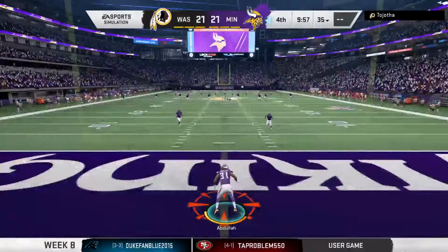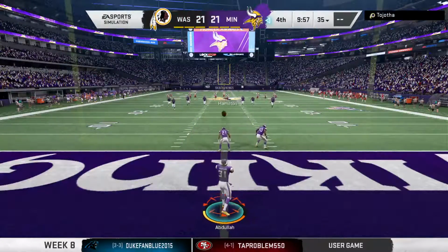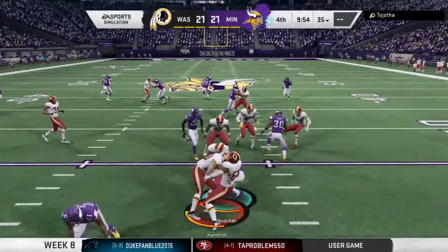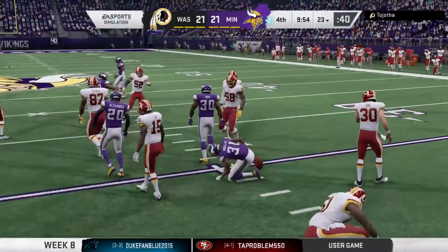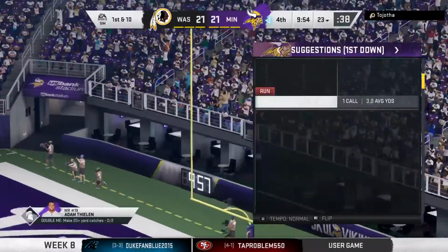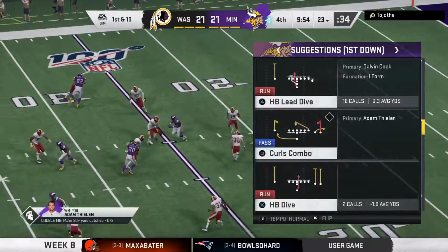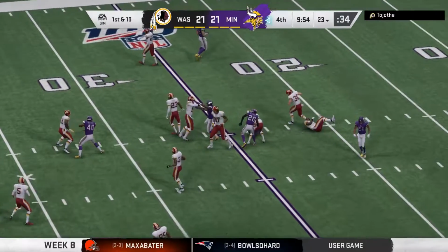A couple of teams locked into a good one here. 21 all to score as the kick's away. This is taken about 7 yards deep. And he'll bring it a few past the 20 to the 23-yard line. The Vikings take over 1st and 10 at their own 23-yard line.